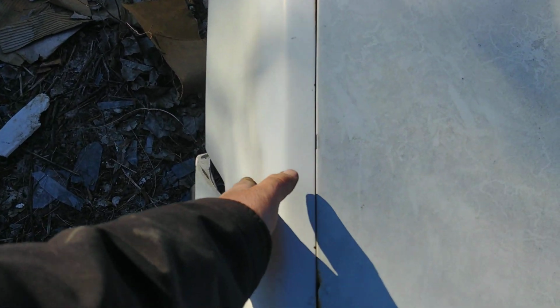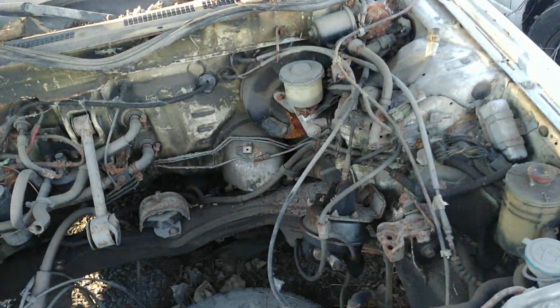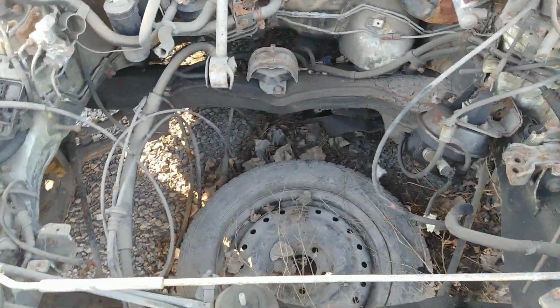This here, I don't know what happened. I think somebody hit me. Pushed the whole fender in. I gotta adjust and smack that out, I guess. Not the biggest of concerns. Oh, I didn't just need like 15 pounds of lubrication.